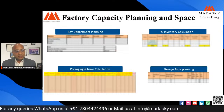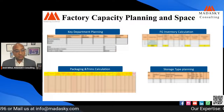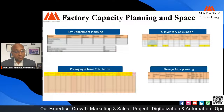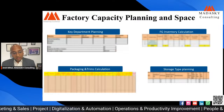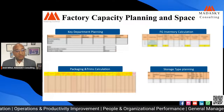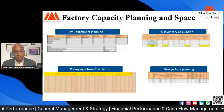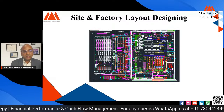And then we realize that we need to either go higher in the warehouse, or we need more space in ground storage. And eventually we end up investing maybe in the wrong equipment which may not suffice for the current requirement of the factory. So the designing of the factory warehousing is equally important when you are designing a production facility, right? So storage type is important, and there are different types of storage which we will be talking about in a few slides from now.